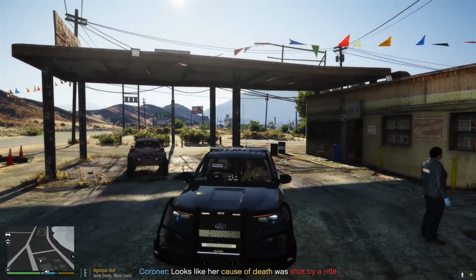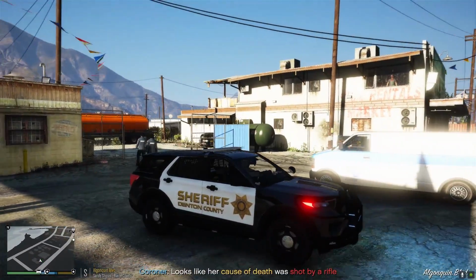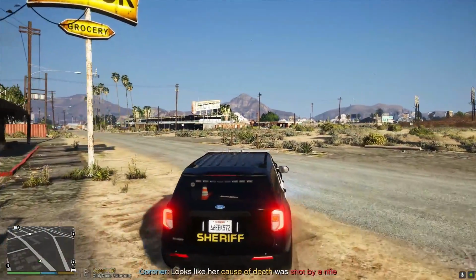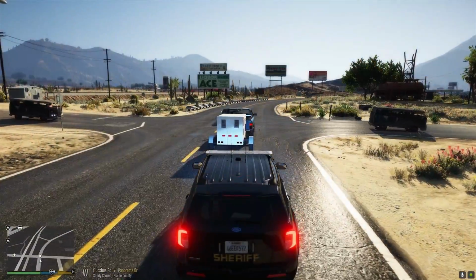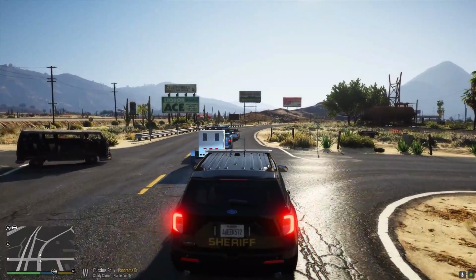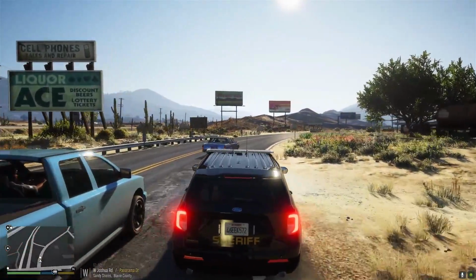Rolling 18, go ahead and show us code 4 back tonight. They're gonna go ahead and take her. Yep. Let's go. Well, let's see what else we get ourselves into, guys. All right, so we got that vehicle that was gonna turn left and change their mind. Now they're swerving everywhere. We're gonna pull them over and see what's going on.